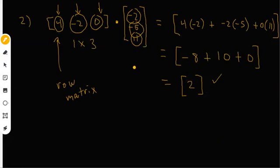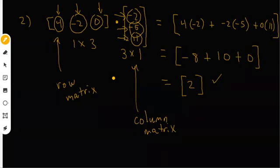So now look at the column matrix. What would the dimensions of the column matrix be? Well, how many rows does it have? It has 1, 2, 3 rows. So 3 times what? Okay. How many columns does it have now? It only has 1 column since it's a column matrix. So this is going to be a 3 by 1. So we have a 1 by 3 being multiplied by a 3 by 1.